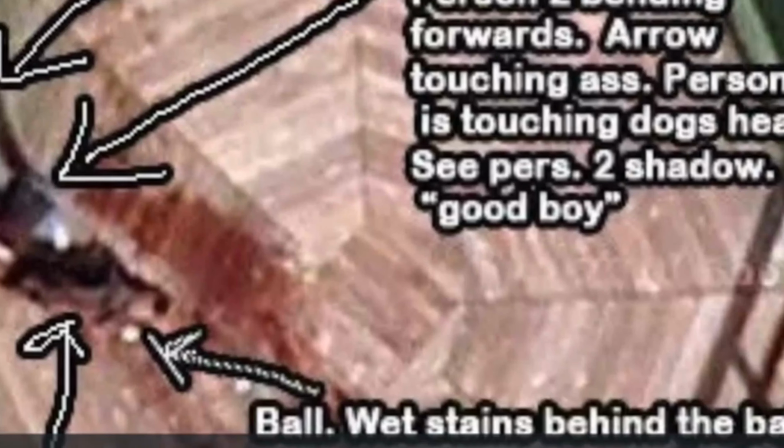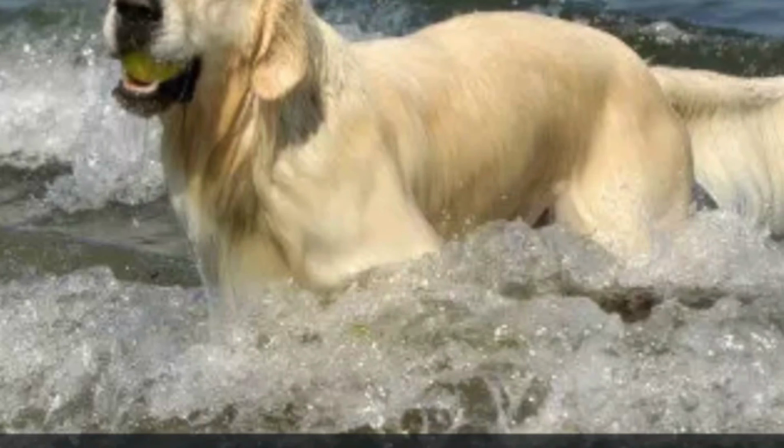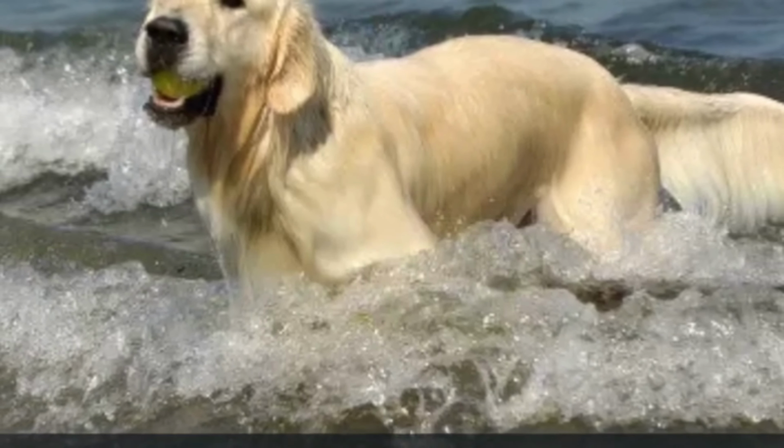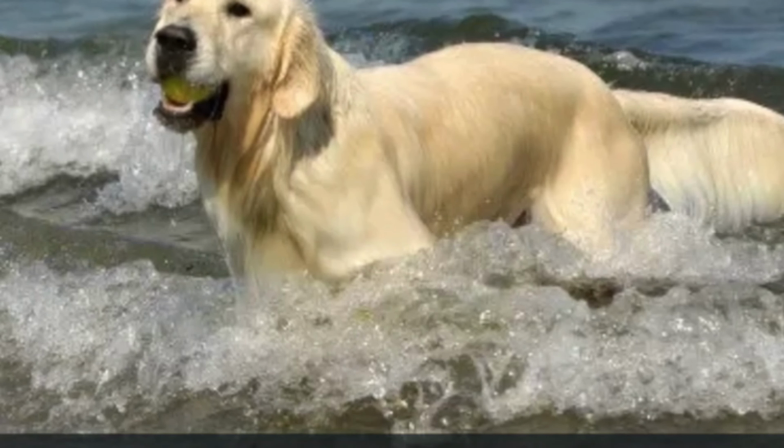When they looked at the photo closely, they saw that it was just a man and his dog climbing out of the water, making a wet trail on the pier. For a while, people thought they saw a murder. If you zoom in, you can see the man and his dog, which makes the photo less scary.